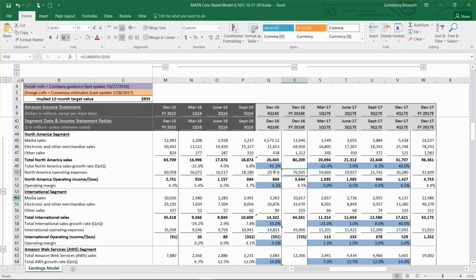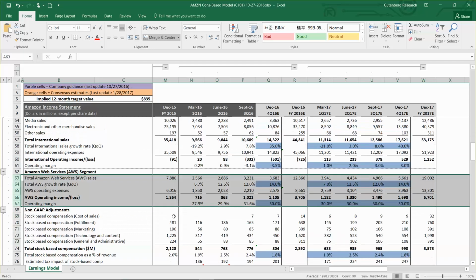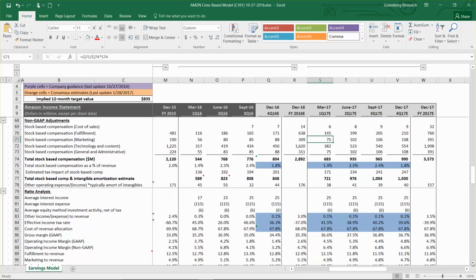So below we've got the international segment, and then we have Amazon Web Services. And then even though Amazon doesn't report non-GAAP EPS, I do put the estimates in for stock-based compensation and amortization of intangibles. So if you'd like to view this on a non-GAAP basis, you can. And they do give historic breakouts between these categories: cost of goods sold, fulfillment costs, marketing, technology and content, and general and administrative. So they're basically giving you all the details that you need for non-GAAP items. They also give some details on intangible amortization, which is typically included in non-GAAP adjustments.